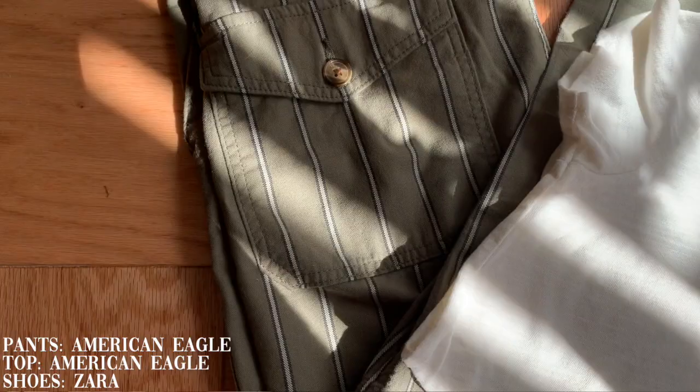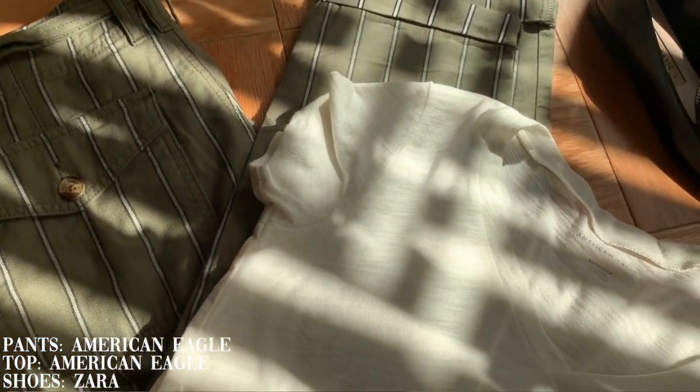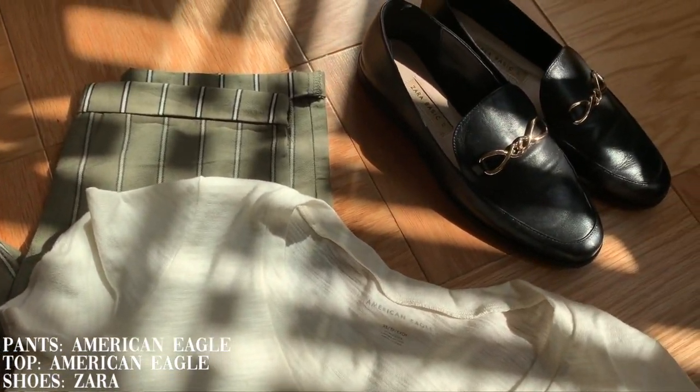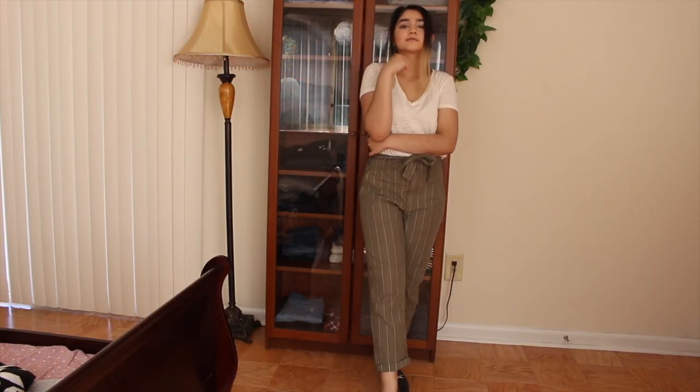So for the first outfit, I'm actually going to be styling this pair of pants for you guys. These I just bought from American Eagle. I do believe these are still available on the website, so I'll be linking them down below. This is more of a trouser pant leg, which I've also been loving, more of a flowy, less skinny leg, and I think it gives you a more mature, less juvenile silhouette to your outfits. So of course the olive color is there.